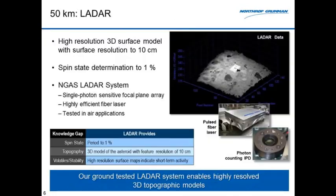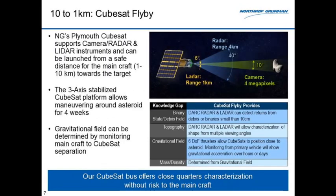Getting closer still, at 50 kilometers or so, LiDAR will be able to generate a 3D model of the asteroid as it spins. Obviously, we don't expect these objects to be circular. They're going to be quite irregular. This will give us our indication of what nature of irregular object we're going to be looking at. Getting closer still, we quite like this one.